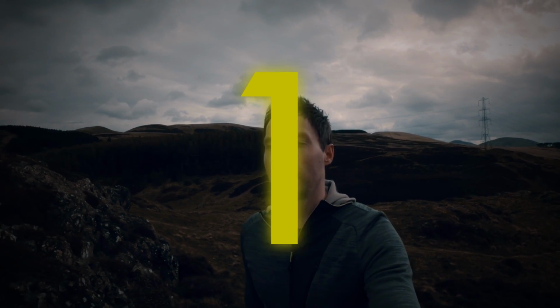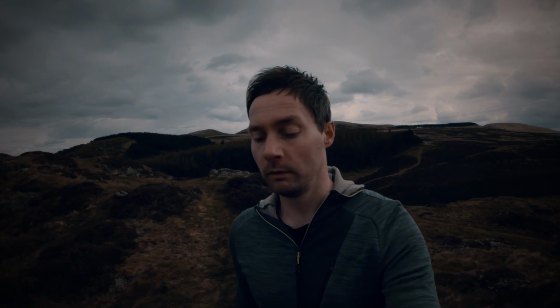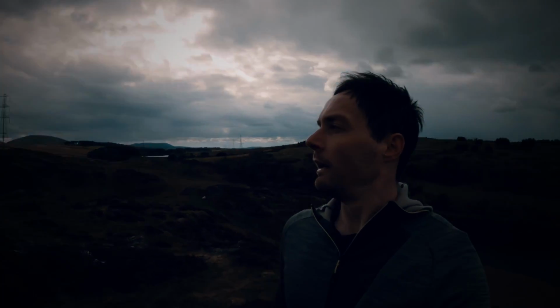Okay, number 1 is the Cuillin Ridge on Skye. A traverse of the Cuillin Ridge is an absolute iconic must-do for all scramblers, hill walkers and mountaineers in the UK. With 12 kilometres of continuous technical scrambling, 4,000 metres of ascent I think. It's a huge day out if you can do it in a day. A lot of people choose to do it over 2 days and bivvy out halfway along the ridge, which is probably what I'll do when I do it. I'm heading up there in a few weeks to do it. I'm up on Skye for work. Thought I might as well finally get around to doing the Cuillin Ridge.